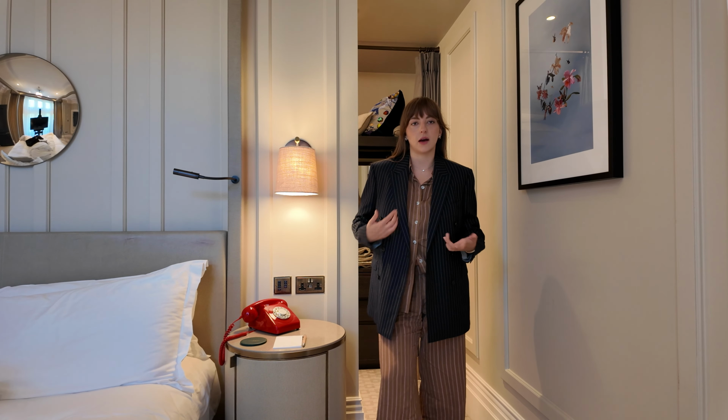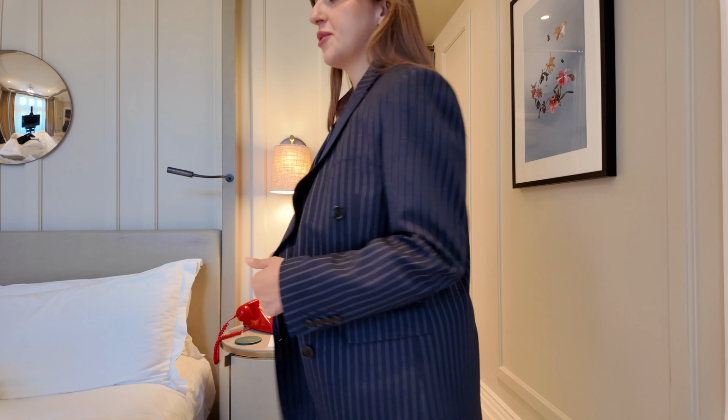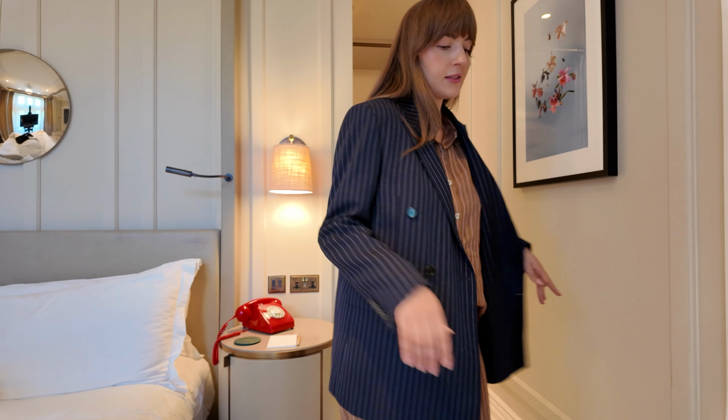I'd love to wear it today, but I didn't bring any clothes that would work to be able to wear it today. So I don't think it'll be today's outfit, but I think it's so lovely. You'll have to tell me what you think. I think it's super, super beautiful. I love little pieces like this.